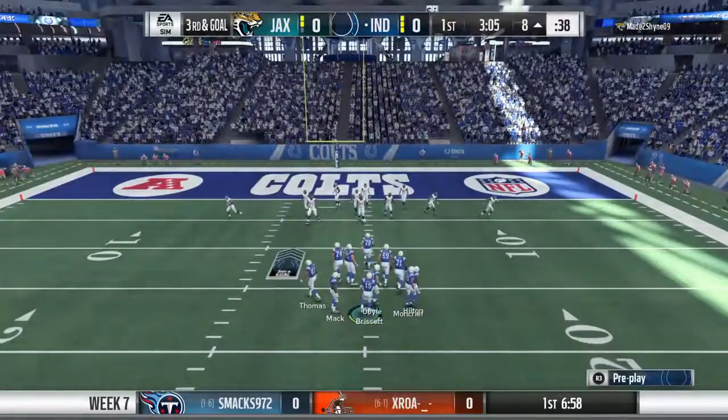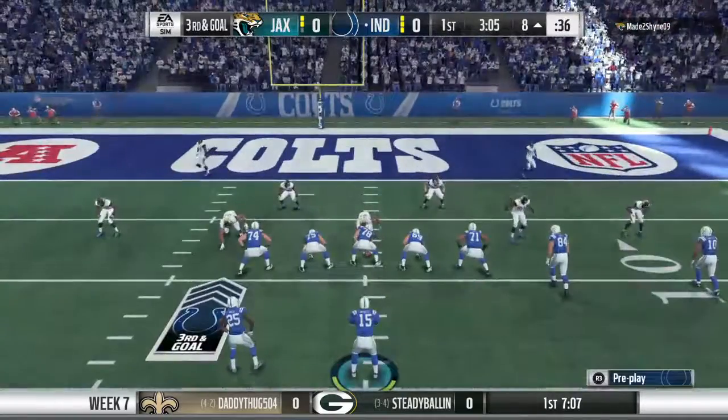Ninth play now, this long opening drive. Can they cash it in on 3rd and goal?